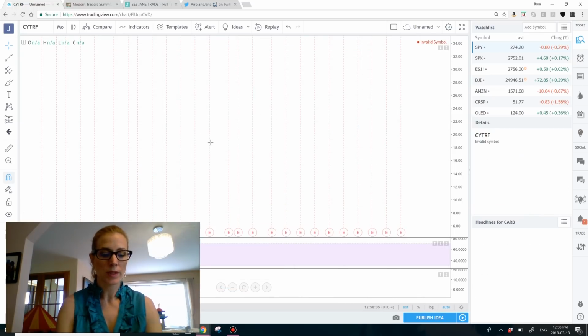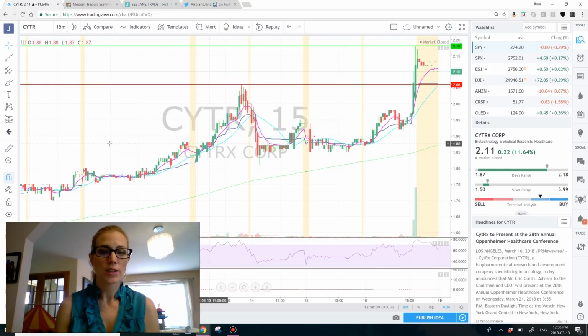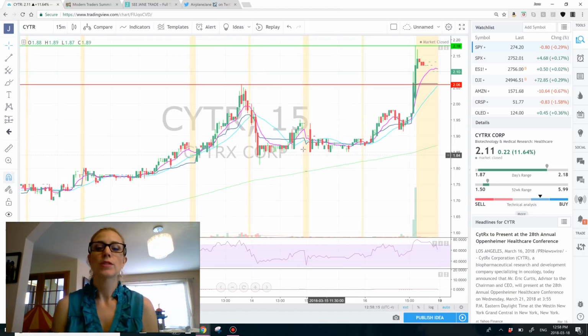Next we have CYTR. We'll go to our 15-minute chart. If you guys don't already know, this is TradingView. Amazing software. I love this as well because you can watch things on your phone and you can send yourself alerts with emails and texts.